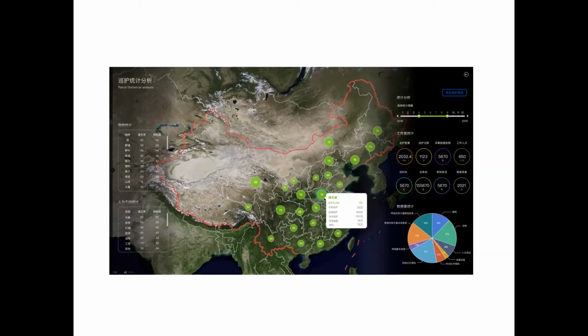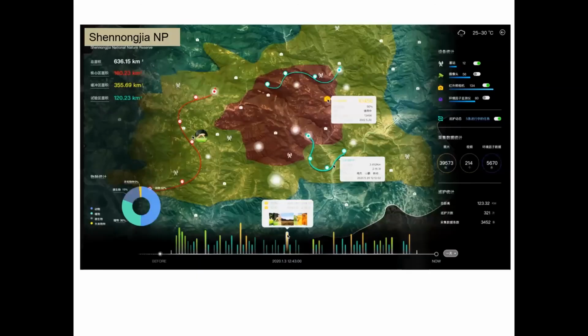And also, next, this is the Shennongjia National Park. Also, at the protected area level, it can display the real-time working scenarios, and also show the data collection.